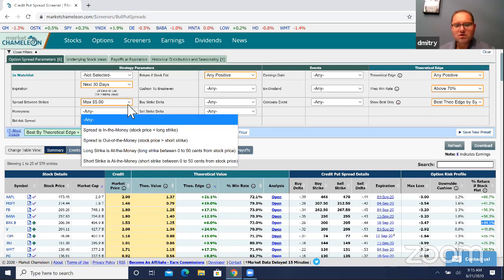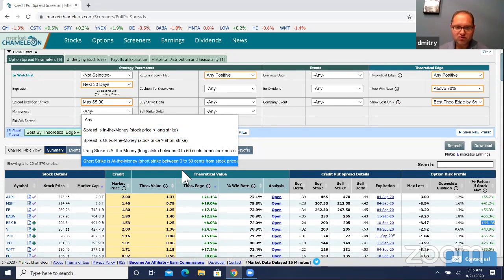Yeah, this one. Okay, so here it's just a different way of filtering out spreads, because the spreads could span out of the money, in the money, at the money. So it's looking at where the strike price is relative to the stock price. So you could just filter it out this way.